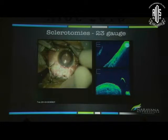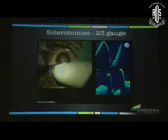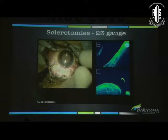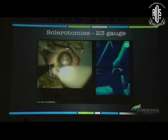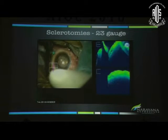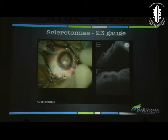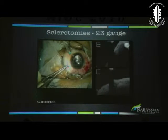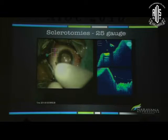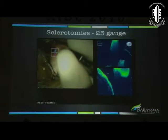So how does it really help us in our surgical procedures is that right from the beginning of the surgery you can image the anatomical configuration of the scleral entry wound where you can see it being uniplanar with the 25 gauge, which I'll show next, and a biplanar with the 23 gauge trocar. It is also possible to see the wound apposition after the surgery to ensure that there is good closure of the wound.